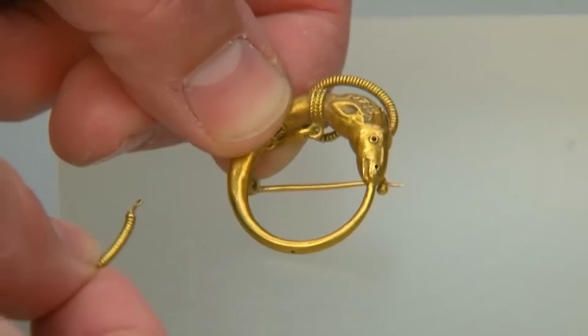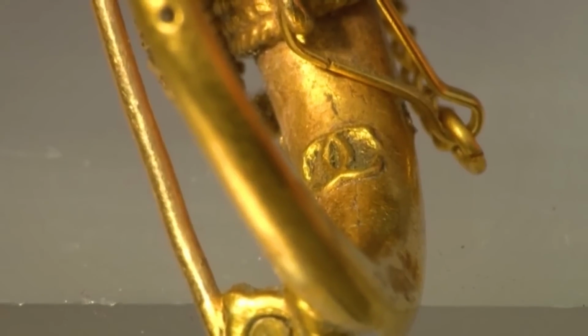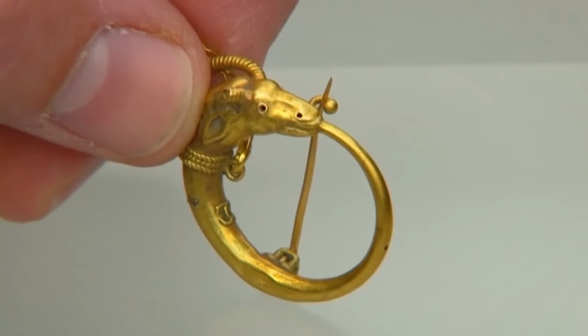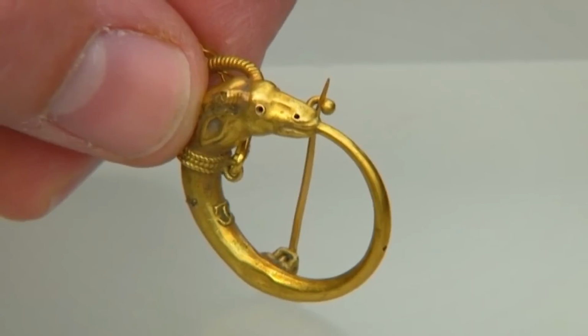It's broken off, it's a bit worn, it's a bit bent, it's a bit tired, a bit miserable. Sorry about that, John. And it was made by arguably one of the century's best designers, Pio Fortunato Castellani. In this century, it's quite rare to see original designs such as this. That's why, for such a masterpiece, this brooch would auction at the retail price of the best part of £1,000 for it. Really? Oh, goodness.